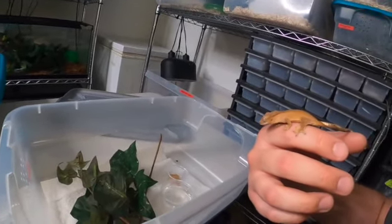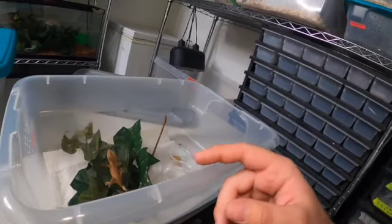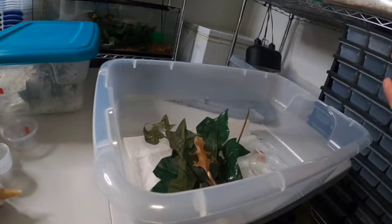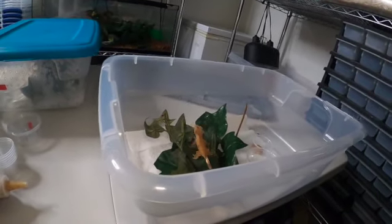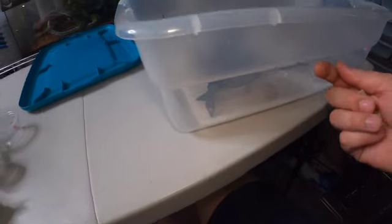Yep, hopefully they all end up being really red, and I can't wait to finally have a red group. I know I've been wanting one for quite a while, and I started with hatchlings. So hopefully we'll see some nice red babies here in the room in about a year.